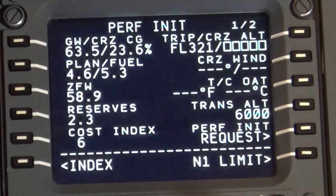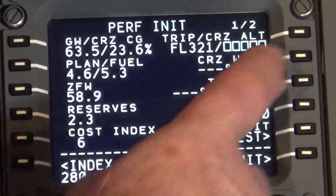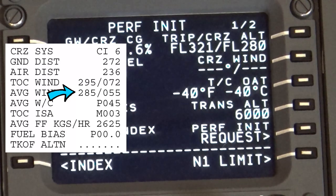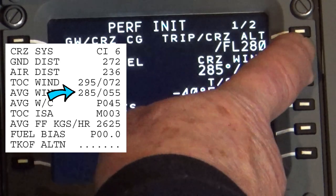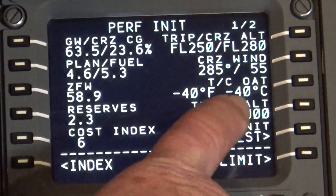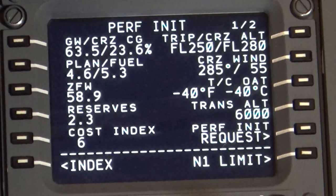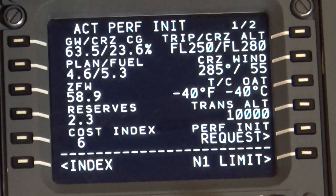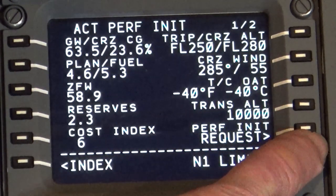Our cruise altitude is 28,000 feet, so 280. Our cruise wind is 285 at 55, so 285 at 55. Transition altitude, as I said earlier, in Austria is 10,000 feet. So I'll put 10,000 feet in there and execute that.